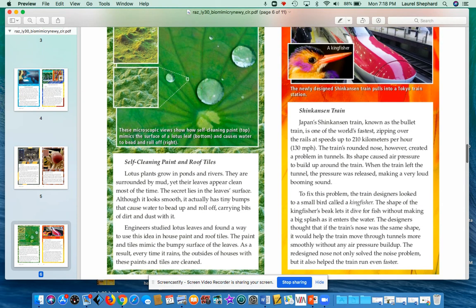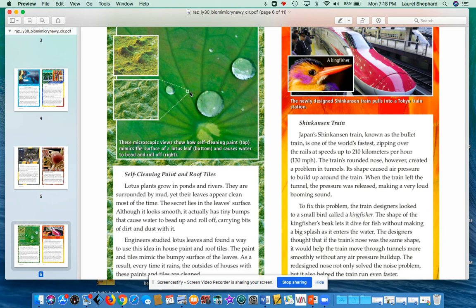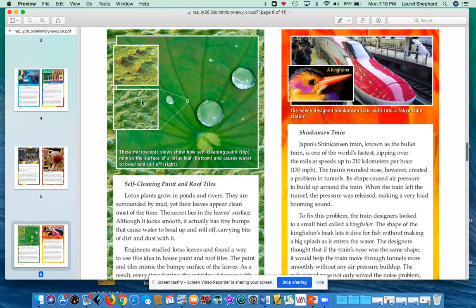Engineers studied the lotus leaves and found a way to use this idea in house paint and roof tiles. The paint and the tiles mimic the bumpy surface of the leaves. As a result, every time it rains, the outside of the houses with these special paints and tiles are cleaned. So here's a microscopic view to show us how the self-cleaning paint on the top mimics the surface of a lotus leaf on the bottom and causes water to bead off.